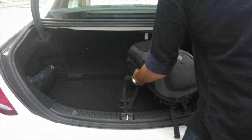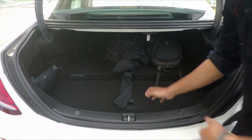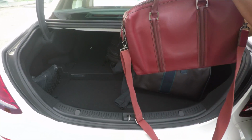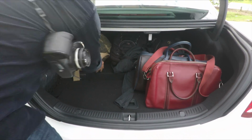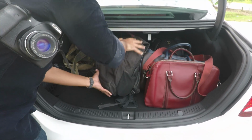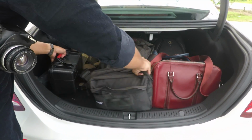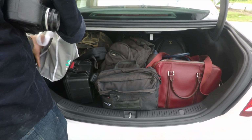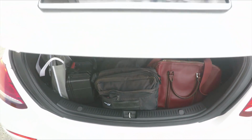This is also a test of the car's boot. The E350e has a smaller boot than the standard E-Class because there's a step on the boot floor to house the hybrid battery. So, you only get 400 litres instead of 540 litres in the standard E-Class. But we still managed to fit all our things in. That's 4 overnight bags with our camera equipment with no problems. It's really not as bad as the C350e with its tiny 335 litre boot.